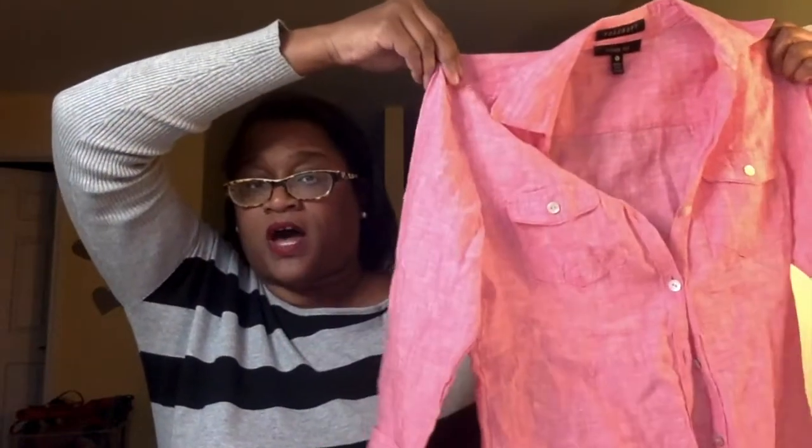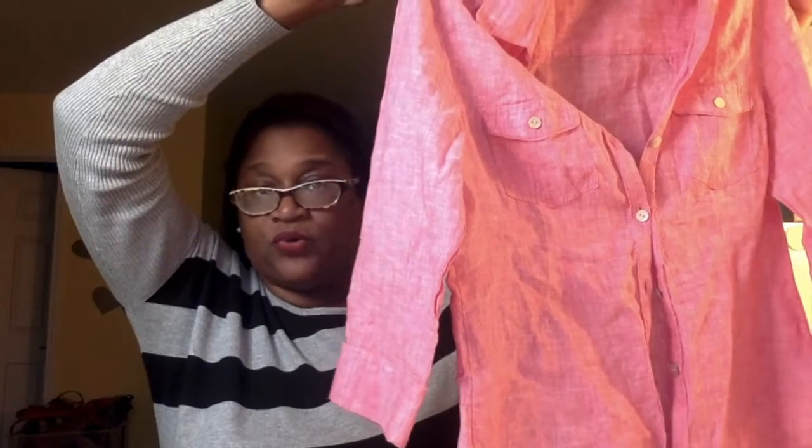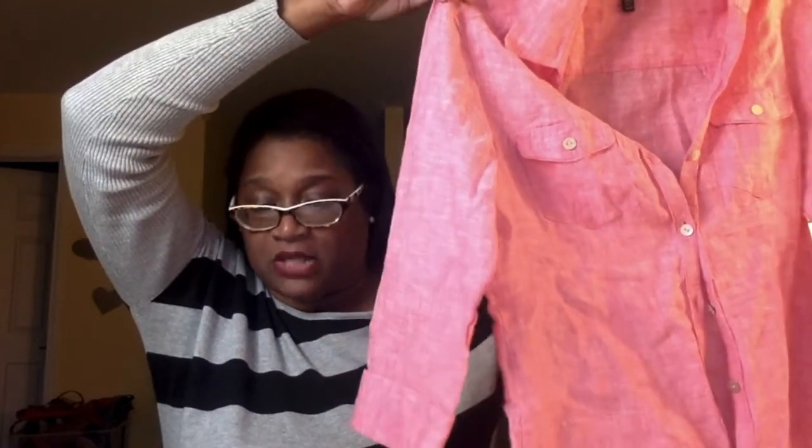Next up, every time I get this brand, it does sell. I've never had a linen one, but this is a, and I didn't button it all the way down, a Foxcroft linen fitted, three-quarter sleeve button-down collar top. And it's a size 6 petite. When I looked up comps, I found this exact top listed quite a bit. So somewhere between 20 to 25. I might have to sit on that until the spring again.